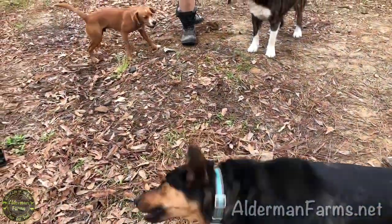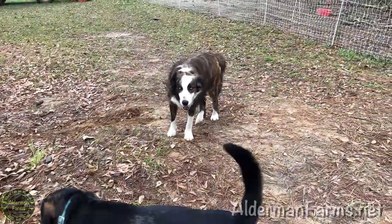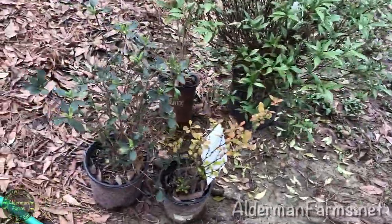They don't even have a care in the world. They don't know we're going to have bad weather. But this one right here will be telling us soon to put him inside. I've moved some of my plants that I overwintered out to get some sunshine and rain, and so they're going to have to go back.